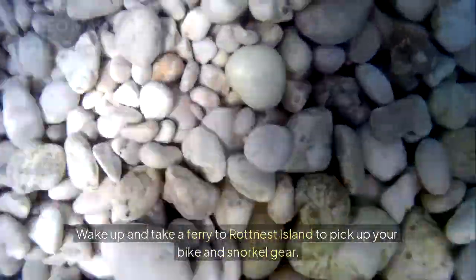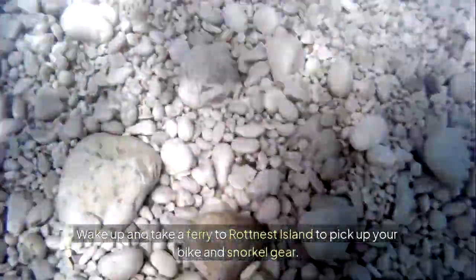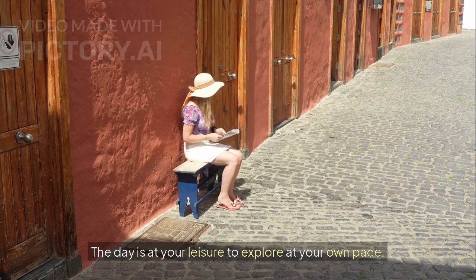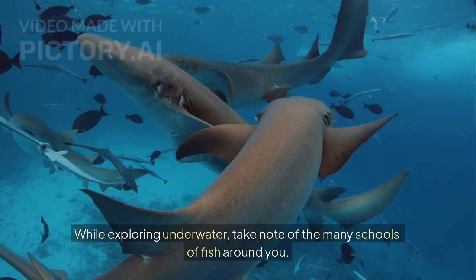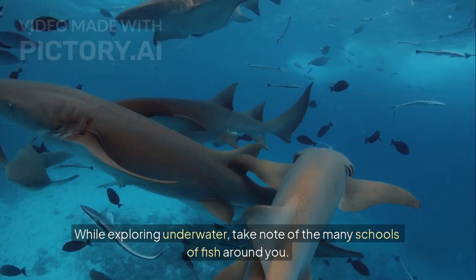Wake up and take a ferry to Rottnest Island to pick up your bike and snorkel gear. The day is at your leisure to explore at your own pace. While exploring underwater, take note of the many schools of fish around you.